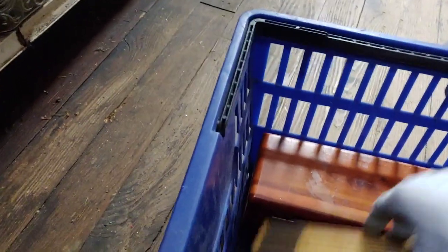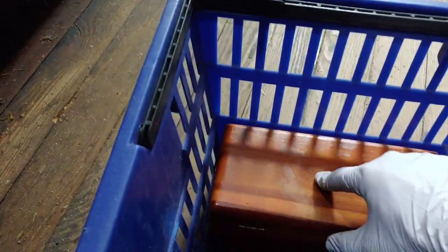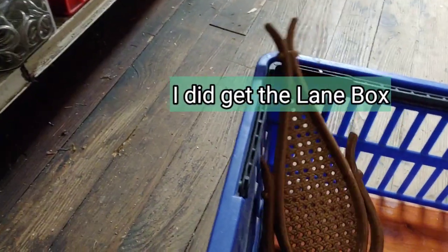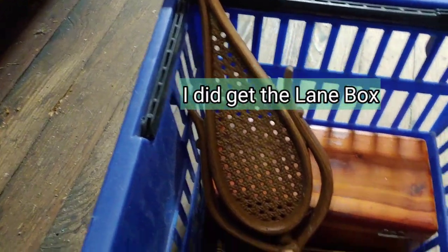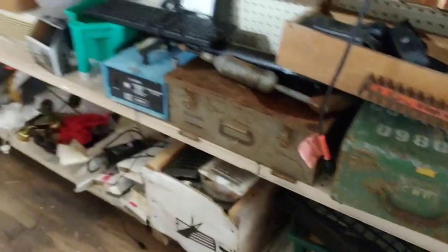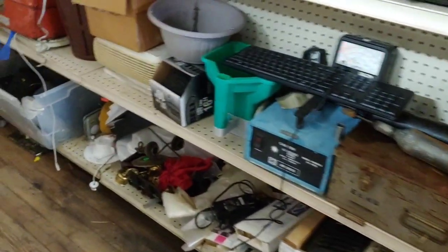And let's see, these. Not sure about this as a lane box. It does look like it has some schmudge on it, so I'm not 100% on that, but I'll ask. We'll take a closer look at everything and make decisions before we check out. Kind of in the tool aisle. Found those candle holders in the tool aisle.